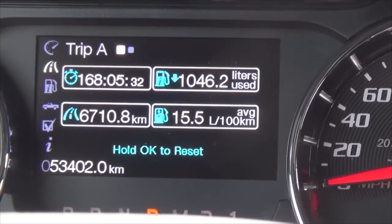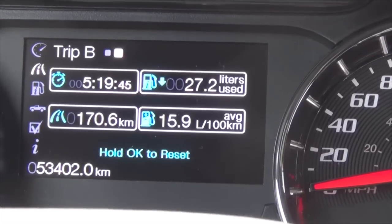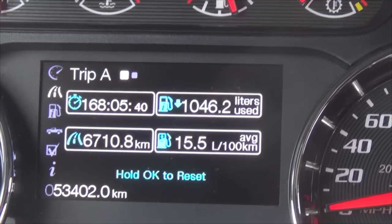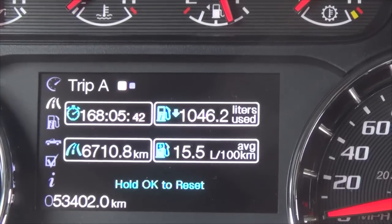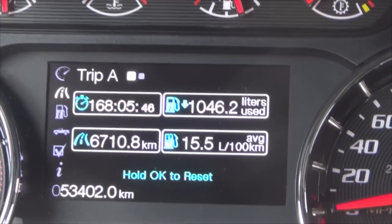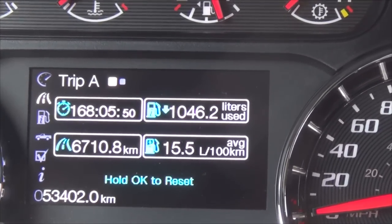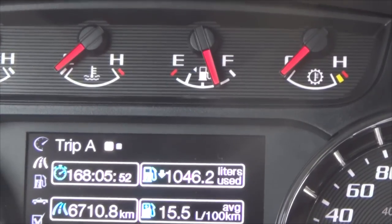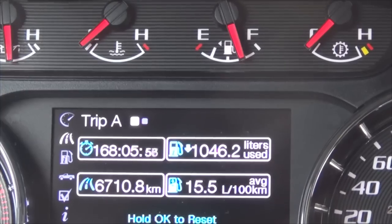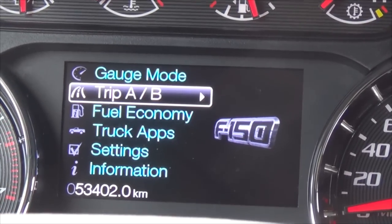They say you can run it to 8,000 on the synthetic. I use this one for every time I refill. So we burnt 1,046.2 liters of fuel. It's averaging 15.5 liters per 100, not too bad, over 6,710.8 kilometers and 168 hours, 5 minutes and 56 seconds. That's kind of cool.